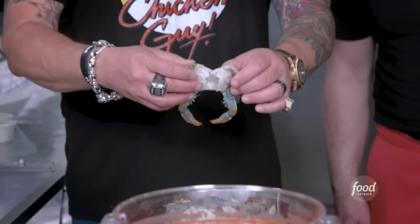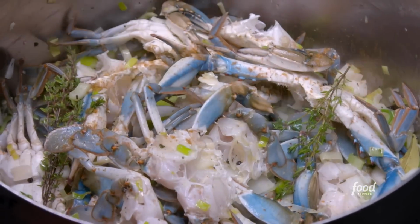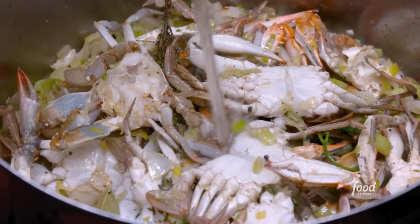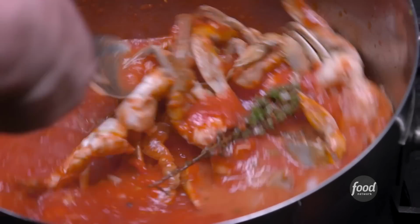Raw but clean blue crabs. Exactly. And this is the crab of the East Coast. Yes. Talk about great flavor and sweet. Old Bay, and then we'll cook it for 15 minutes. We'll finish it with white wine and crushed plum tomatoes. We're gonna cook it 4 hours, 5 hours. Oh, really?